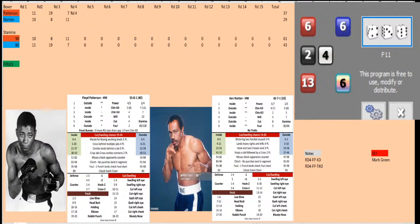We have 2 more bouts in the winner's bracket before we drop down into the loser's bracket, where it'll be a lose or go home scenario.